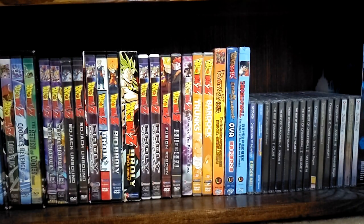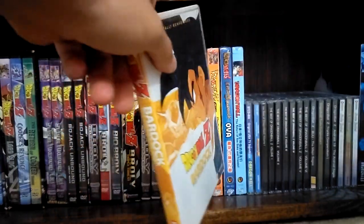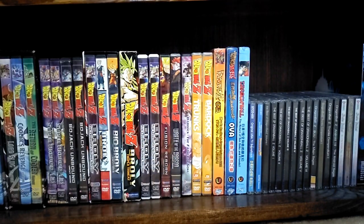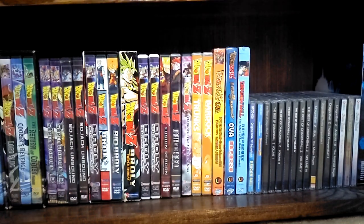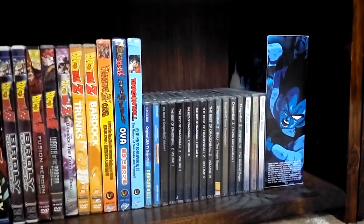And then I have Trunks Remastered and Bardock Remastered, as you can see here. And then I have the 3 OVAs, which I don't count for a collection because they're bootlegs. But yes, I have the 3 OVAs: The Plan to Eradicate the Saiyans, Episode of Bardock, and The Return of Son Goku and Friends. And then beside that, we have the Dragon Ball Z American soundtracks.